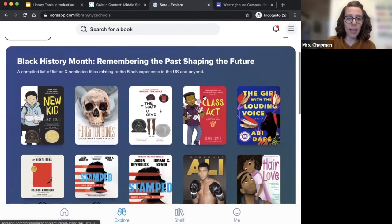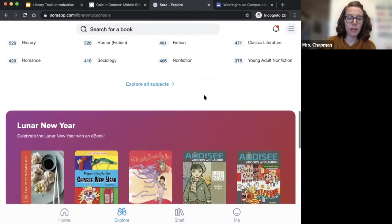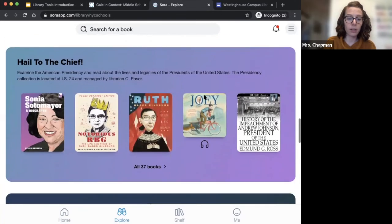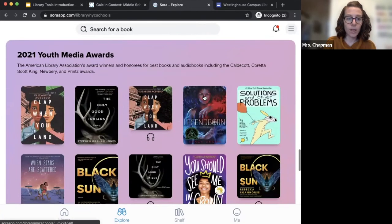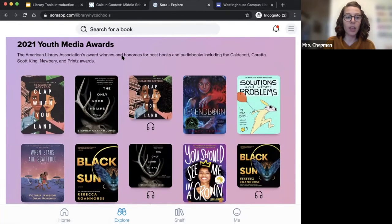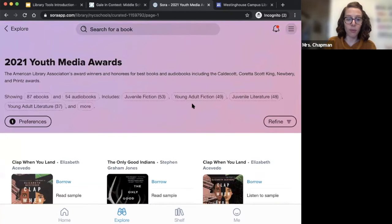The Explore page shows me current curated collections. These are like a display that you would see in a library or a bookstore. For example, these are a collection of books that just recently won awards during the 2021 Youth Media Awards. I can view over 140 books that are right there.